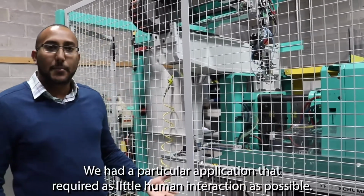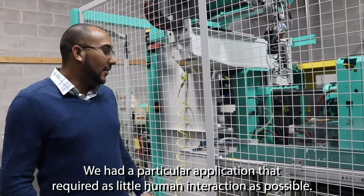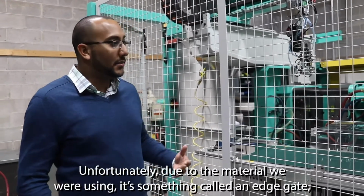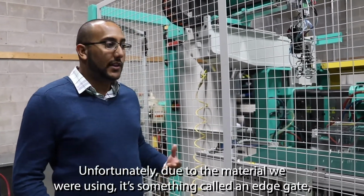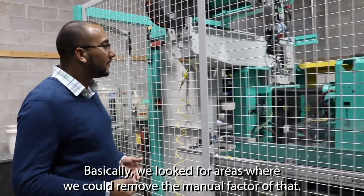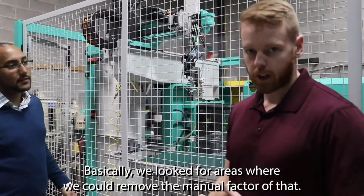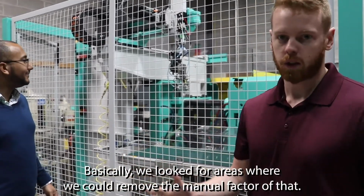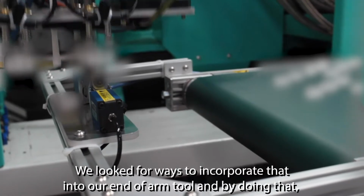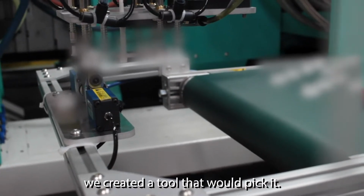We had a particular application that required as little human interaction as possible. Unfortunately, due to the material we're using, it's something called an edge gate, which requires a manual trimming operation. So basically, what we did is we looked for areas where we could remove the manual factor of that. So we looked for ways to incorporate that into our Intern tool. And by doing that, we created a tool that would pick it.